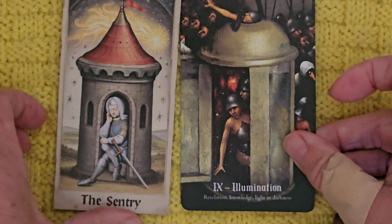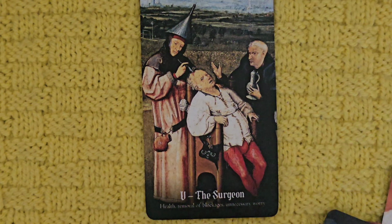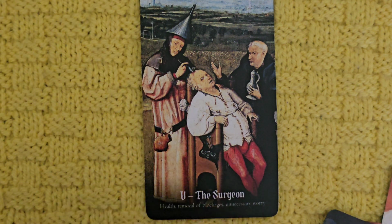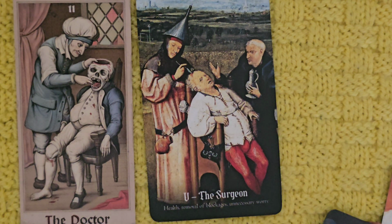of artwork. You know, we've got the sentry here and the illumination there. I was just picking up on these similarities. Like here we've got the surgeon, and when I was going through the deck and saw the doctor, it brought that image to mind.